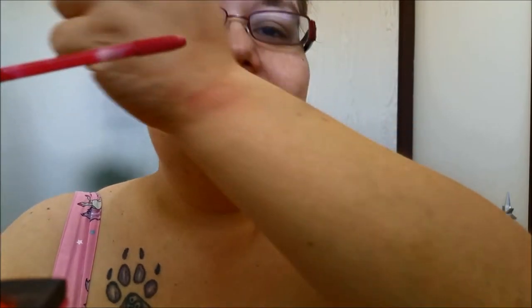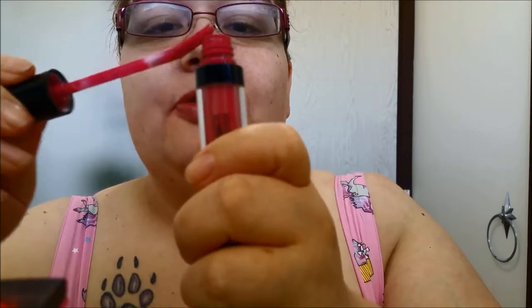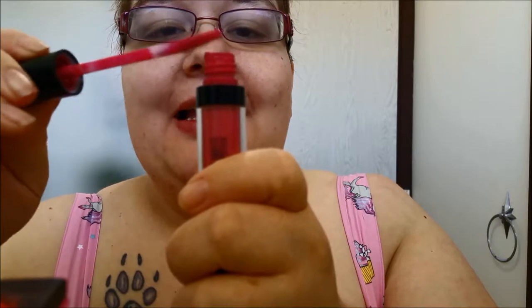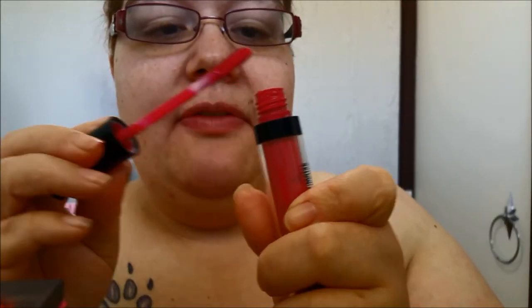Oh, and this is what it looks like. It smells awesome. I actually have to take off the excess because it is so pigmented. I'll show you. I've taken most of that off, and even then, it's going to have lots of product still on there for me. So I'll show you.